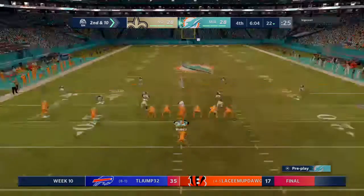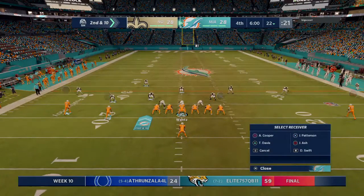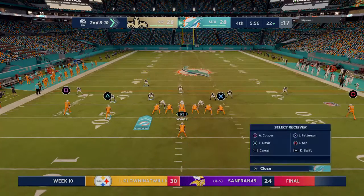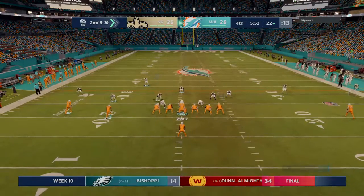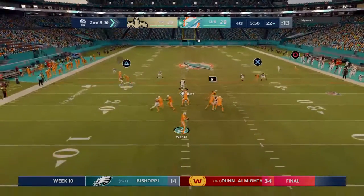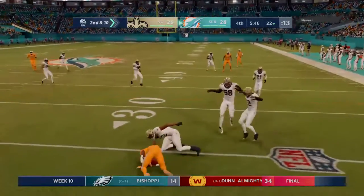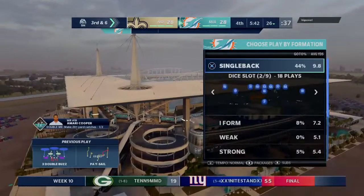So after the run for no gain, here's 2nd and 10. 58, right over there. Mike, 58, right there. On play action, Wentz. That's complete to Swift out of the backfield. 4 yards the gain, and it'll bring up a 3rd down.